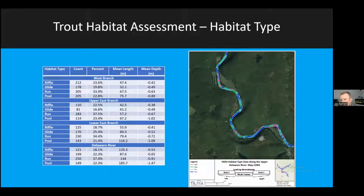We're also able to look at habitat type. Again, I showed this earlier. Here's habitat type where the blues are deeper water pools and the reds and greens are the riffles and glides. And we're able to then look at the difference between the West Branch, the Upper East Branch, Lower East Branch, and the overall Delaware River, looking at sort of the proportion breakdown with more riffles and glides up in the further headwaters than there are down on the main stem of the river. So again, this is documented for every meter of the river on both sides.